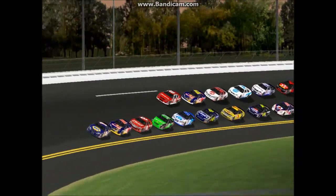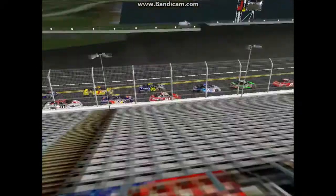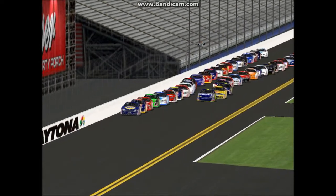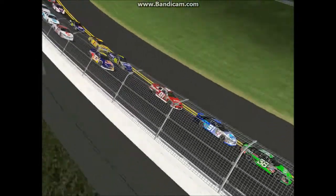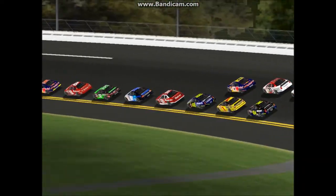CM Pollard III was one of the drivers who was really looking forward to Daytona this season. Pollard has got 2 of his best career finishes at this track. He got a 2nd place here, almost won Daytona here back in season 6, and he's very much a superspeedway racer.